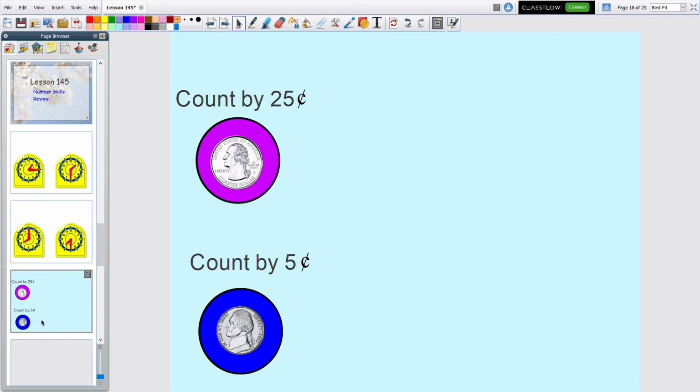We have money. Here we have quarters. Remember the quarters? They have a funny looking, well, this guy has a ponytail. Do you see that? Do you remember that? This is a quarter. And how many quarters does it take to make a dollar? Yeah, you probably already know that. But we're going to count by 25 cents. So as we count, we're going to count by 25. Remember that 25.